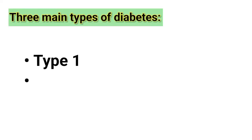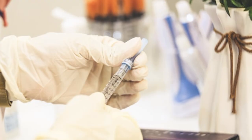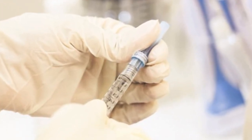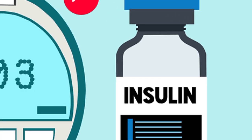There are three main types of diabetes: type 1, type 2, and gestational diabetes. Let's explore each one. Type 1 diabetes is an autoimmune condition where the body attacks insulin-producing cells in the pancreas. It's usually diagnosed in children and young adults. People with type 1 need to take insulin every day.